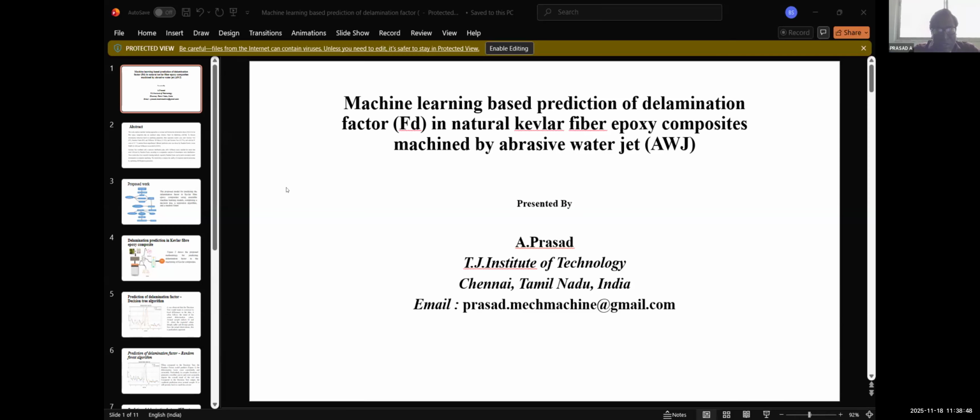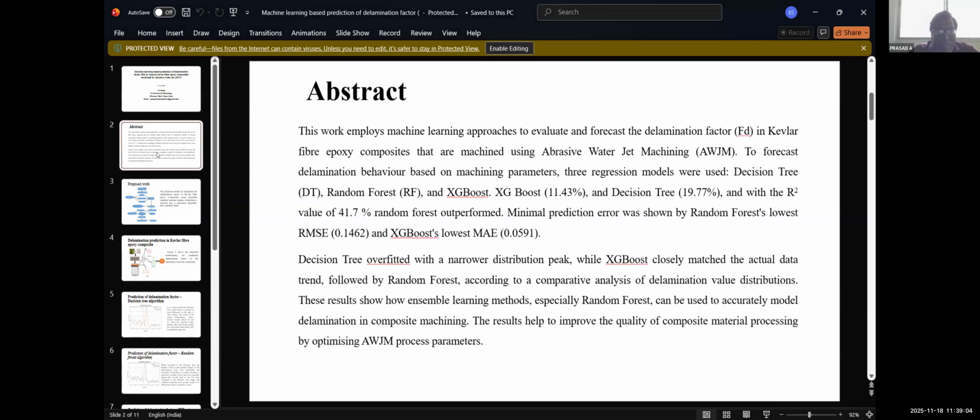Good morning to one and all present here. I'm Prasad from Teach Institute of Technology from India. I'm working as an assistant professor, ma'am. My paper is about machine learning based prediction of delamination factor in natural Kevlar fiber epoxy composite machined by abrasive water jet machine. The main abstract of my paper is: this work employs machine learning approaches to evaluate and forecast delamination factor on fiber epoxy composite that are machined using abrasive water jet machining.